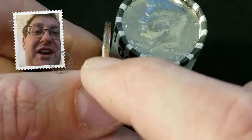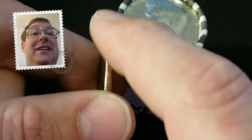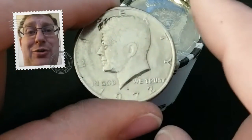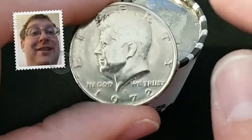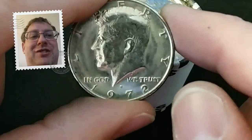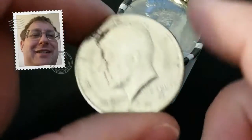They call these the reeding, the striations you see there on the edge, will be completely smooth and flat. And then across the entire coin, you'll have these deep contact marks because the slot machines used to use coins instead of tokens or credit cards now. And it would just chew these coins up beyond belief. So I don't know, I just like to think of stuff like that.